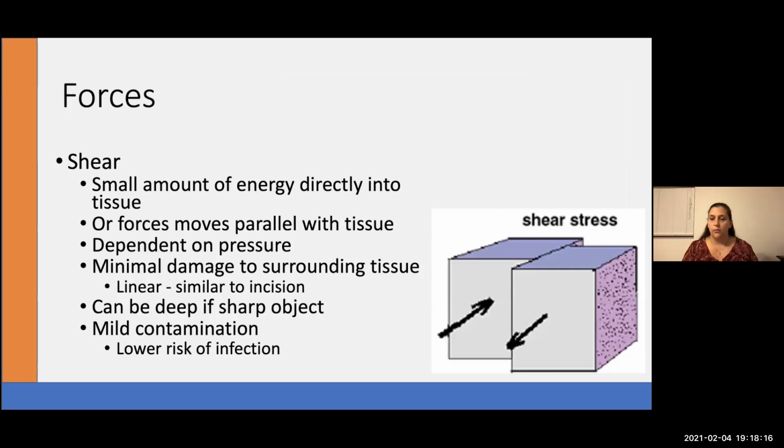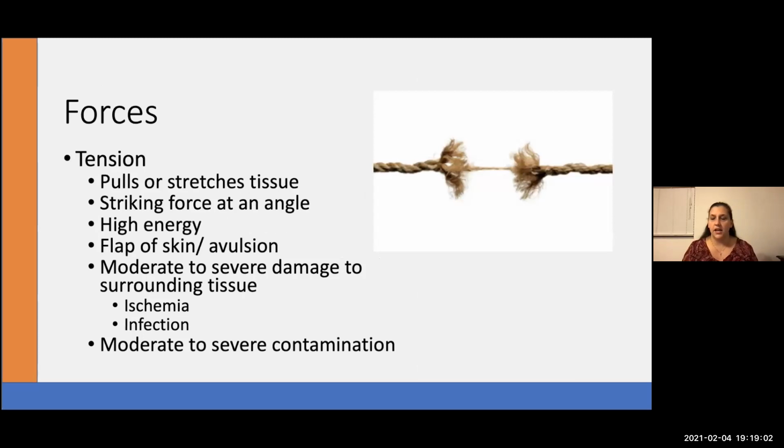And then we have shear forces. With shear forces, you have a little bit more energy, and the force moves parallel with the tissue. The size of that wound can somewhat be dependent on the pressure that's exerted, and also how sharp the object is that might be causing that shear force. So a good example of this is a laceration. An animal running through the woods runs against a stick, and that stick causes a laceration. That's typically a shear force. Because it's a smaller amount of energy, usually there's minimal damage to the surrounding tissue, and again, mild contamination.